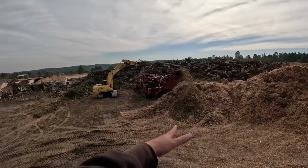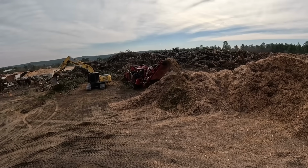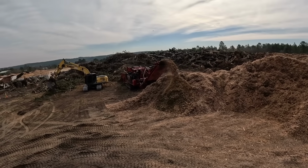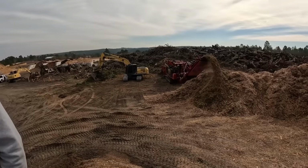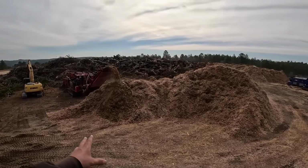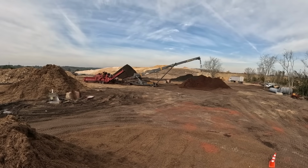You can see the pine trees now. That load that just came in, you can kind of see all the pine needles in it. So that's got to be screened out because that's not really a desirable product right there. You don't get your nice red designer mulch out of that. At least not with phase one. But Ryan will go through there and explain it. They're hauling all this over there, and then it looks like they're dyeing mulch over here.